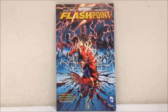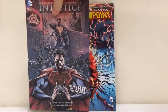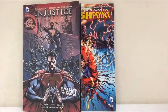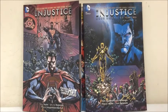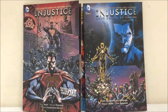And just some other ones I got. I was able to get from the library Injustice Year 1, and I read those and I enjoyed reading those. And so she got me not just volume 1 but also volume 2 of the Injustice Year 2 storyline, so I can kind of see where those left off. And in addition, she also got me some other things.